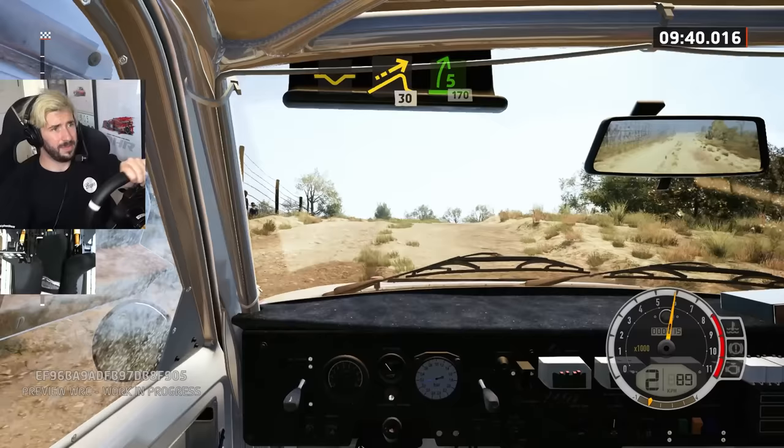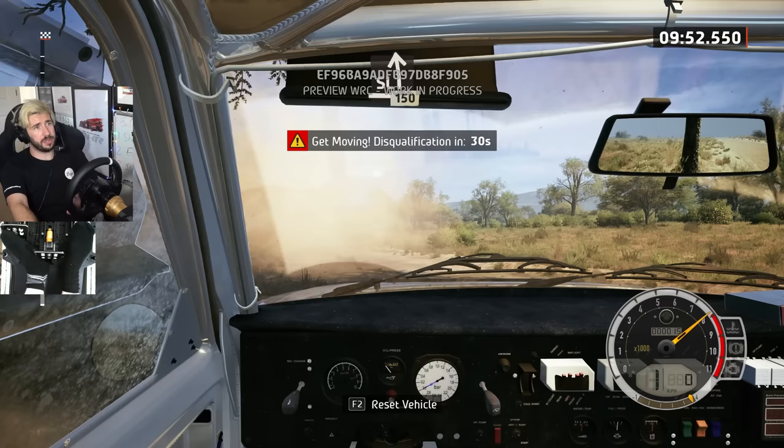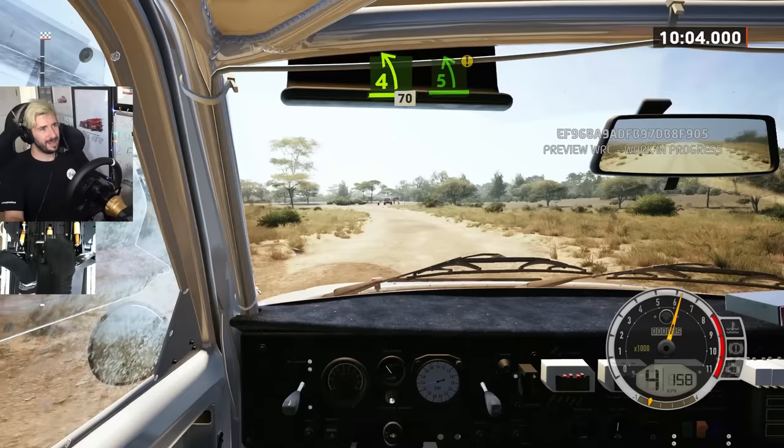Oh, I just don't know where we're going. I know the pace notes are there, but the corners come up so quick. Oh, God, I hit something there. That looks like a tree in the mirror. I think I just bumped a tree. Bit forgiving again. We're only in the time trial, but we're only here for a bit of fun.